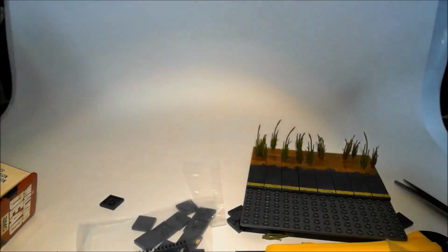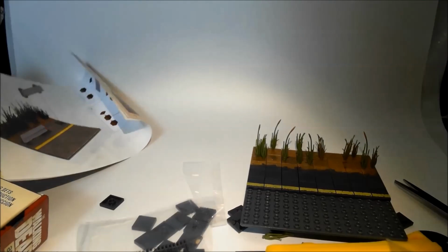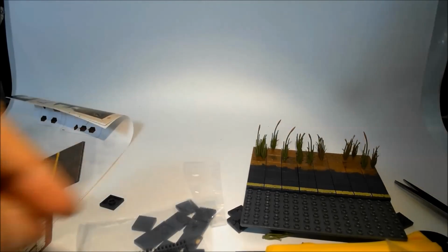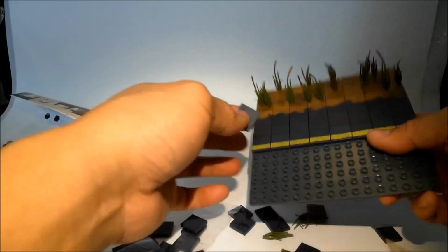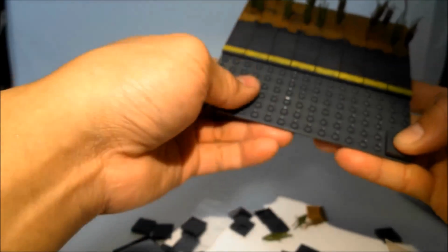Back here. So I'm going ahead and putting all the stuff together, basically putting all the grass and all the stuff together. And I gotta tell you, it kind of stinks. The grass doesn't really stay in too well, so that kind of sucks. I wish it would stay in better.